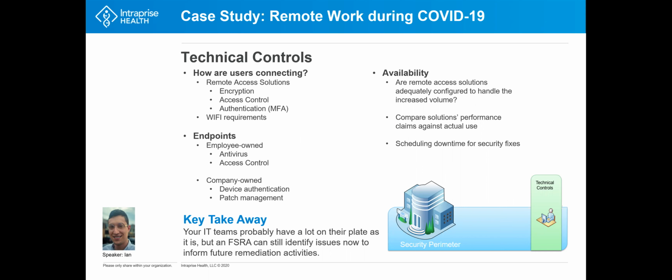Another good example would just be ensuring we are able to impose Wi-Fi requirements on those workforce members, since they'll be using their home routers or public Wi-Fis in a lot of instances. One example would be encouraging the use of WPA2 encryption rather than WEP.